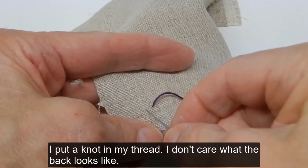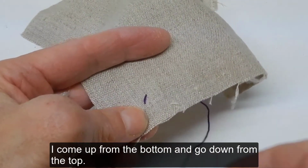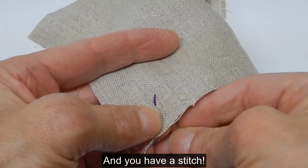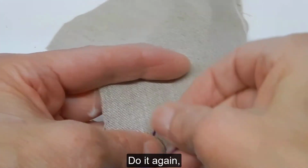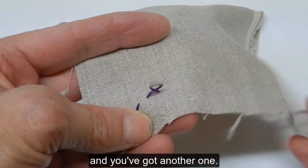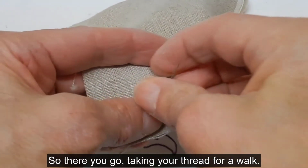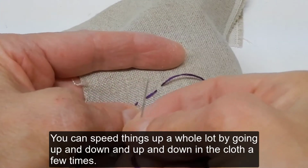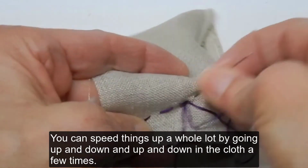I put a knot in my thread. I don't care what the back looks like. Come up from the bottom, go down from the top, and you have a stitch. And do it again, and you've got another one. So there you go, taking your thread for a walk. You can speed things up a whole lot by going up and down in the cloth a few times.